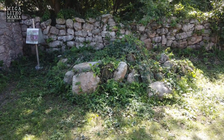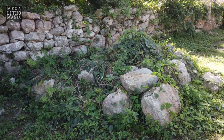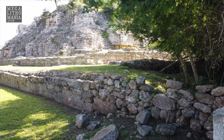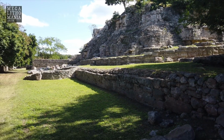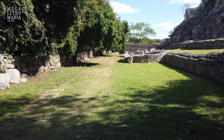Even just outside the entrance here, we have a whole bunch of pretty large blocks just scattered around, and I really want to get a good view of this. But again, we've just got the main construction here with huge stones sticking out the side of it. And also there's one of the avenues, possibly the sacbe, heading into the main site.